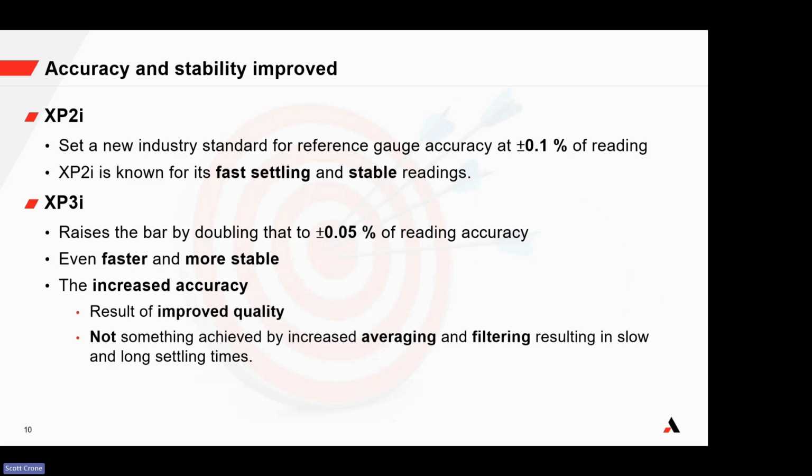So we improved accuracy and stability. The XP2i, when it came out, set an industry standard for gauge accuracy at 0.1% of reading. At the time, it was one of the very few devices available on the market, outside of a deadweight tester, that had a specification of reading. Most digital gauges then and still today have an accuracy as a function of scale. The XP2i is also known for fast settling and very stable readings. Again, very reliable, very easy to use.